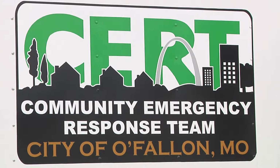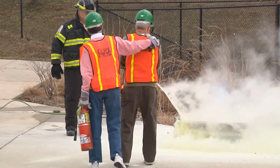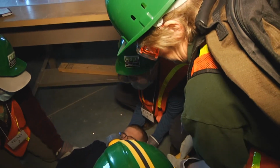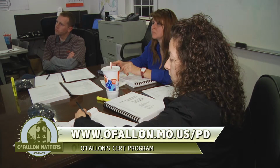Offered several times a year, the CERT program can also help members maintain and refine their skills by participating in numerous exercises and activities. And the skills learned apply just as well to smaller disasters, like fires or minor injuries. If this looks like something you're interested in, visit our CERT page on the O'Fallon City website for more information.